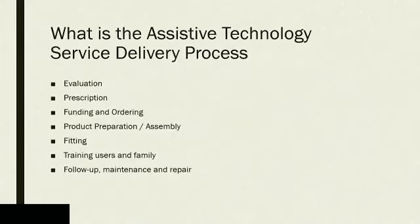So this is a service delivery process that we used for this paper, and it's about 7 to 8 steps that has been shown to have positive client outcomes when providers participate in it in each step consistently. So the first step is evaluation, where the individual and the provider get to know each other, where the provider learns about the individual's strengths, weaknesses, and they essentially brainstorm different assistive technologies. The prescription is where the user tries out different assistive technologies and determines which ones meets their needs the best.